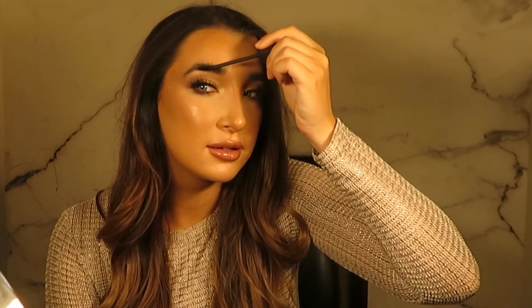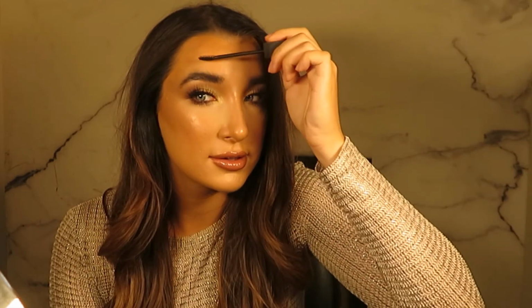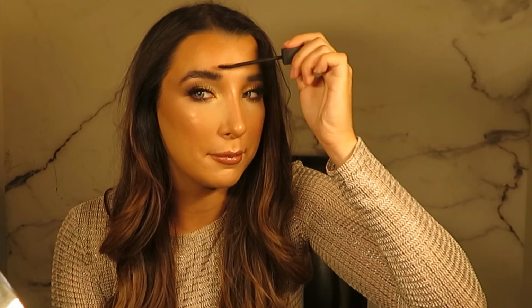So it's really great to mimic the tint. And I like to use it to brush my brows up. So I'm using the Colourfix in the shade Vamp. So this product is really great if you're missing your tint. Hopefully we will be able to see our brow stylist very, very soon. As this adds colour to the hairs, it does mean you won't have to fill them in as much.